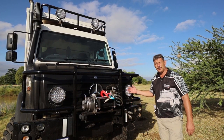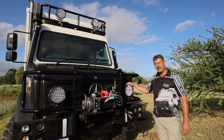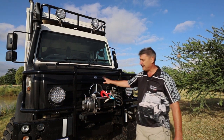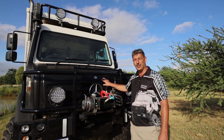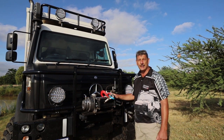Spotlights. Any spotlights can be fitted to the vehicle. The client specification on this one was this type of lights. If you look at the bonnet, this vehicle is actually white. It's got an anti-scratch material over it. So what will this help? If you're driving in the bush and there are some branches that can scratch your vehicle, it will protect your paintwork.